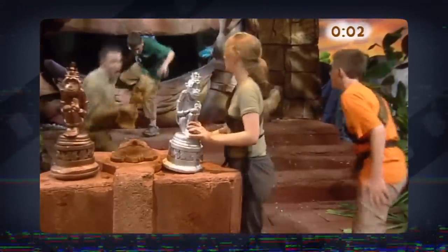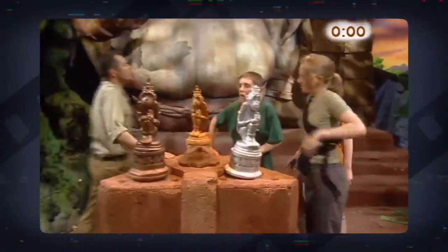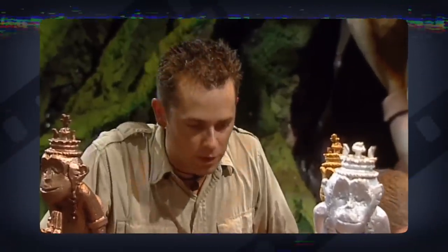All of the statues needed to be retrieved by the end of the game, so the team could receive all their prizes. And this time round, if one of the team members got locked in, it wouldn't act as a consequence for the other members.